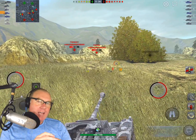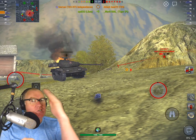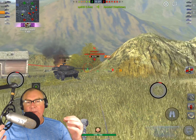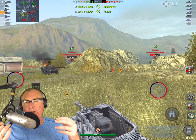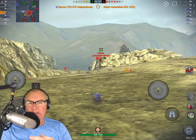And even though this tank has crap armor, absolutely crap armor, when you are so steep, that armor becomes way more effective. And you will actually find that you can bounce shots that come in on the very top of this super steeply angled area. And especially against medium tanks like this.